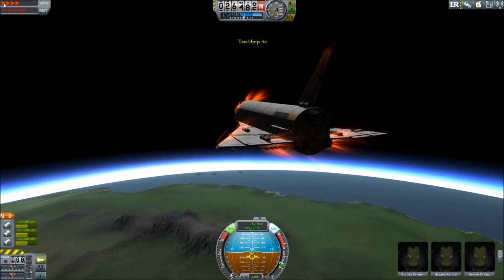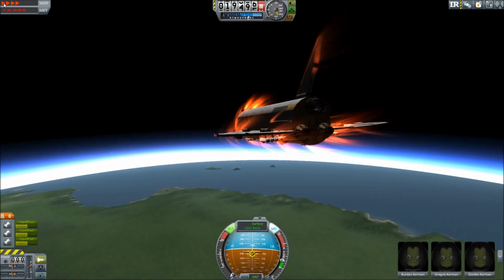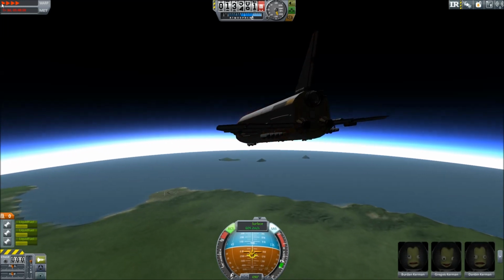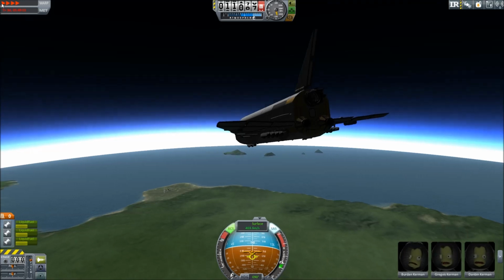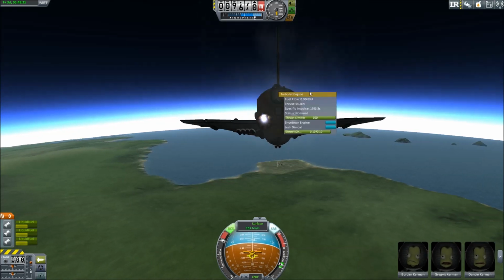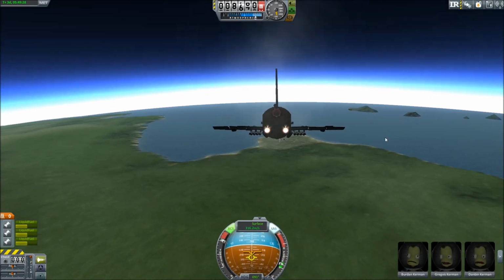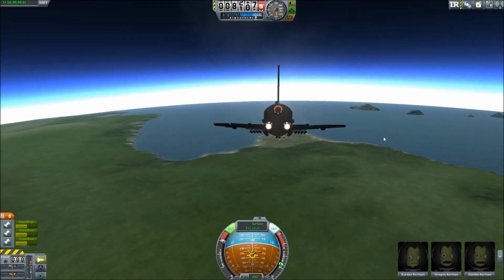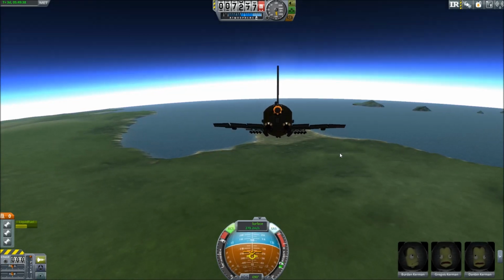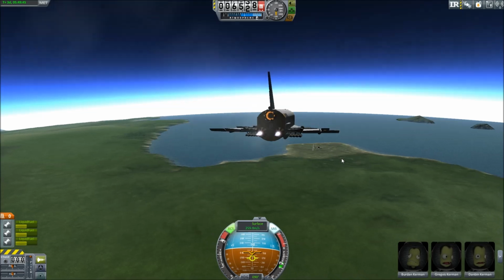Let's go back into the zoom mode. Wow, that was a big dump. Tried to keep the nose up, but didn't wanna. So we're just gonna let it do whatever it wants, because it is coming in at a very nice angle. We're gonna have to take control from here. There we go. We're gonna have to use all three engines to retain some semblance of control, because I know for a fact, if I turn off those guys, let's see. Yeah, it doesn't fly very well.